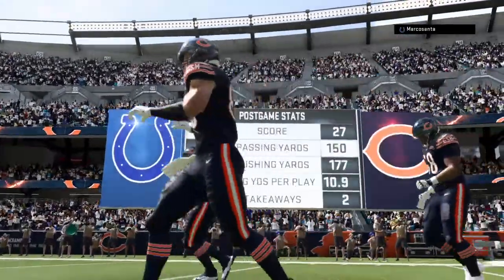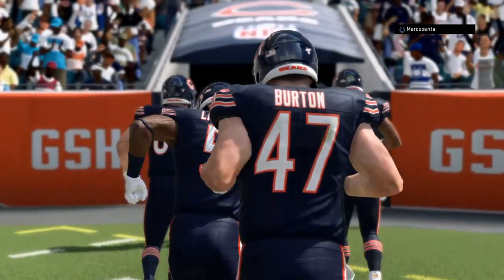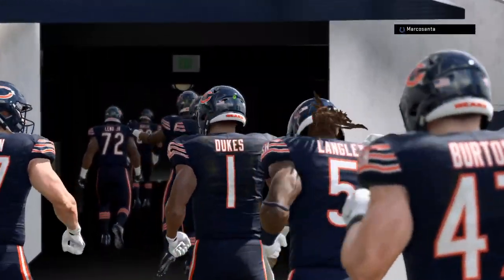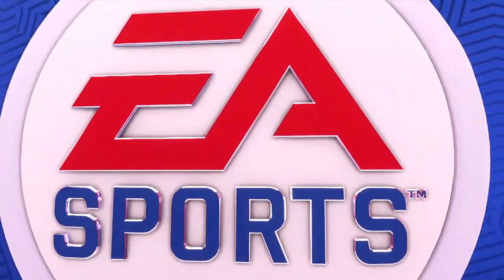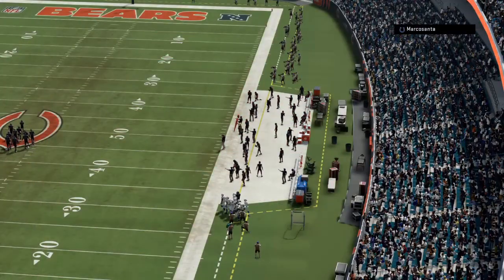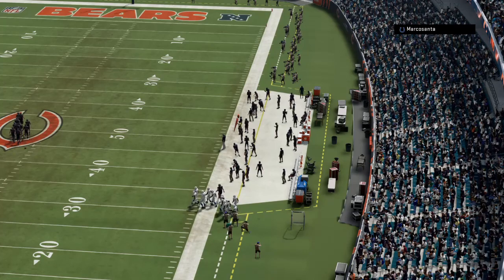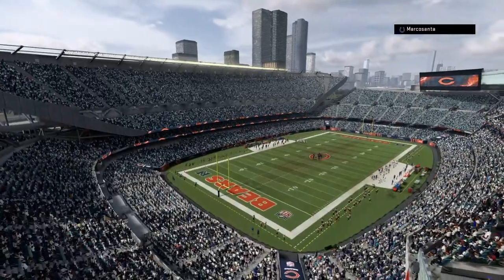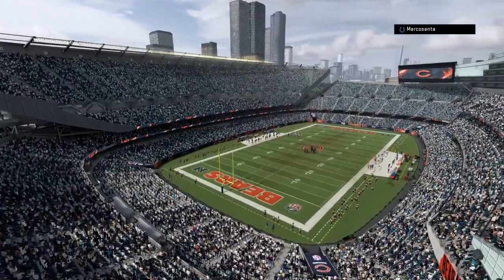So for Chicago, it's an important win for their playoff hopes as they move to 8-4. And they will hit the road next week to take on the Tampa Bay Buccaneers. Meanwhile, for the Colts, it was a win they needed to turn the season around, but instead, they fall to 5-7. And they'll get a chance to redeem themselves at home next week.